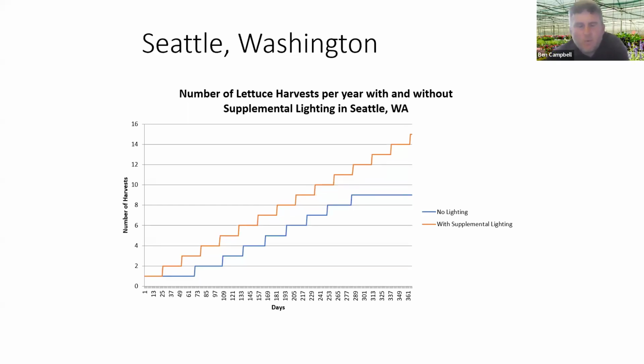Whether we go to Seattle, Washington, where we have a lot less direct sunlight that will be applicable for using sunlight as part of the production system, we're getting that ninth turn without supplemental lighting. With supplemental lighting, again, we're up to that 14th, 15th, because with the supplemental LED lighting, we are putting in the amount of sunlight we need for every day.